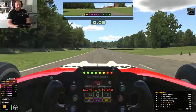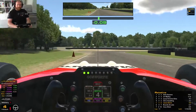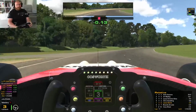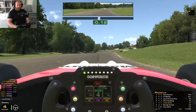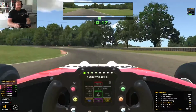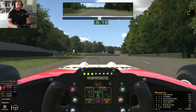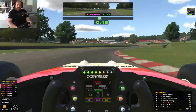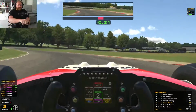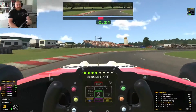Disappointed myself with that one, to be honest. Pedals as well. I've got CSL load cells, so they give you a very good feel. So what load cell pedals are, if you don't know, instead of running a potentiometer, like most cheap steering wheels have. So if you're running some cheaper gear, one of the first things I recommend is a set of load cell pedals.